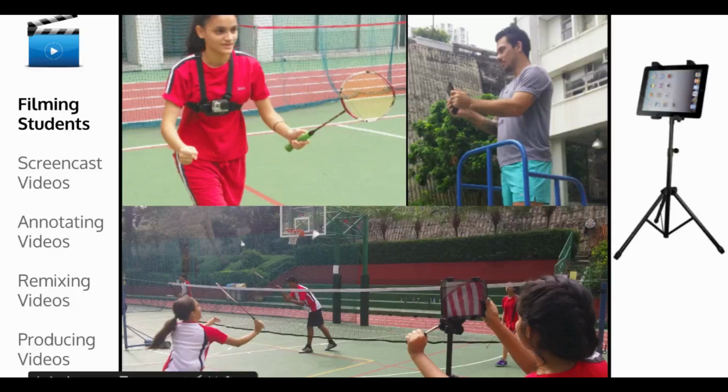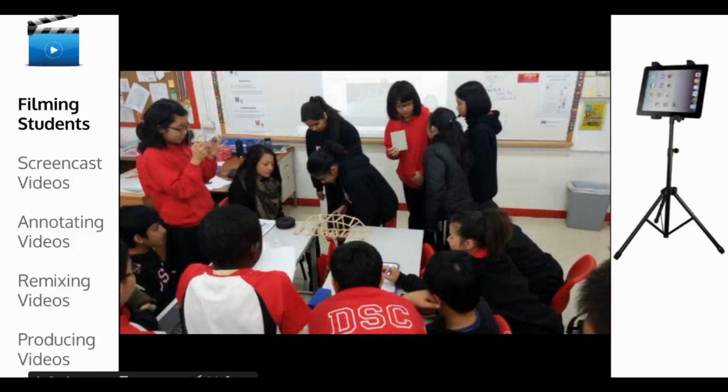Now, in dance and drama and gym, it seems obvious that we would use video as these are movement subjects, and so it goes hand in hand. But there's video being used in other subjects as well effectively. So here Miss Law filmed the students testing their bridges, but you could easily see how you could film any sort of lab being done in science. Have one student in the group film the lab, and then it's much easier for students to look back on this format and write a more detailed report for the class.